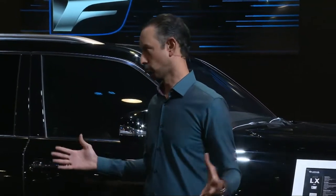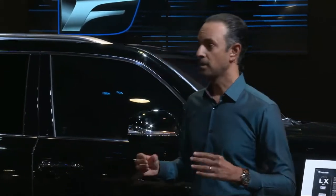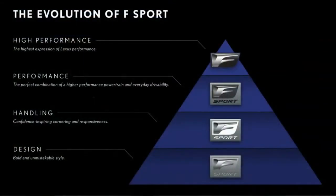That was also the same time frame that the LFA showed up in concept form, and that's when the F brand was born. Now, over time, our lineup has grown. I think you can't argue with that. And the F brand has to grow with the lineup. So what you're going to see now is we'll have 4 tiers to the F performance pyramid.